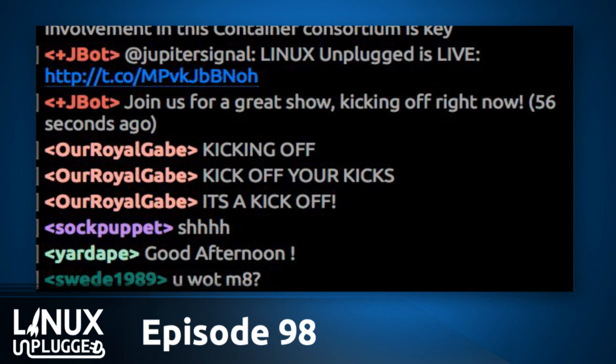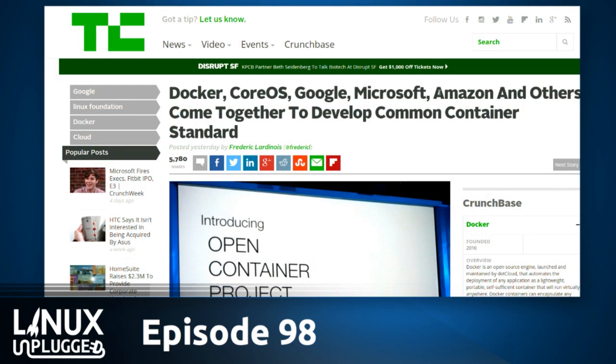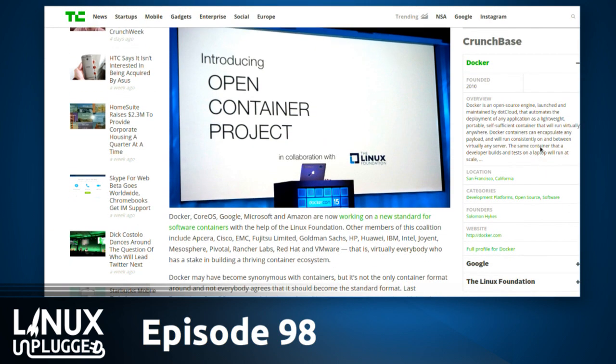I'm trying to find out all the different companies that were involved with this project. But it's pretty massive. Docker, CoreOS, Google, Microsoft, Amazon are some of them. I'm looking at the TechCrunch article right now. By the way, if you didn't know, DockerCon was this week. We talked about it on Coda Radio. I think it's 159, 158. Is this Monday's Coda Radio?